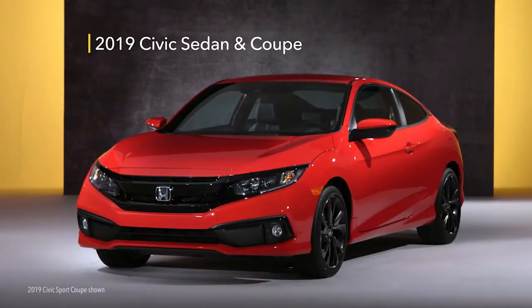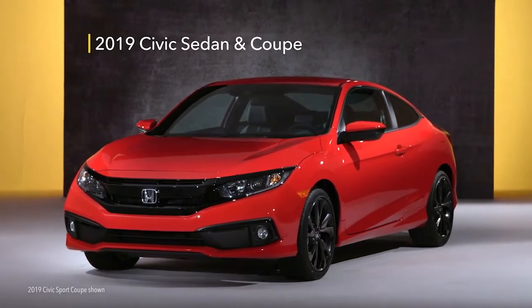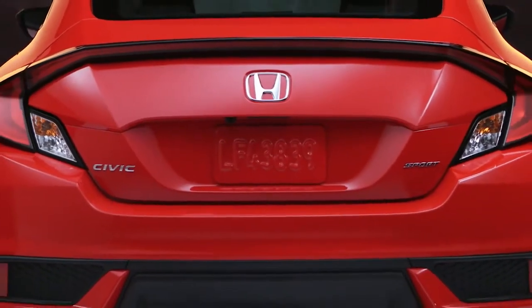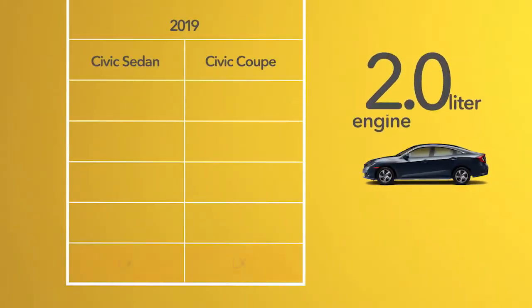For 2019, the Civic Sedan and Coupe lineups get a big jolt of energy to make it even more fun, inside and out. It includes fresh styling cues, updated features, and even greater sophistication. Let's start our discovery with the trims.